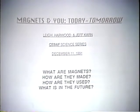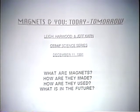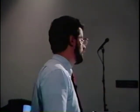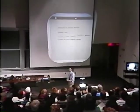And we'll start out with telling you a little bit about what magnets are, how we make them, how they are used, and I think you may be surprised how pervasive magnets are in your life, and then where we're going with magnets in the future. Let's start at the beginning.